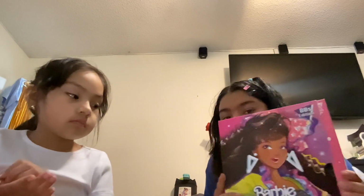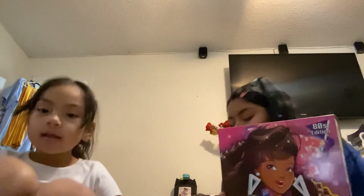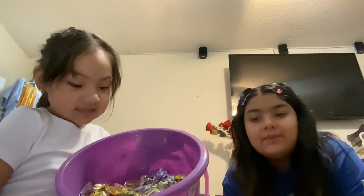And then my mom bought these. And yeah, that's my thing too. Okay, and then we got this. We mix that. Got all of this candy. It's full. Like, full. Okay, who wants to go first and show me that candy?